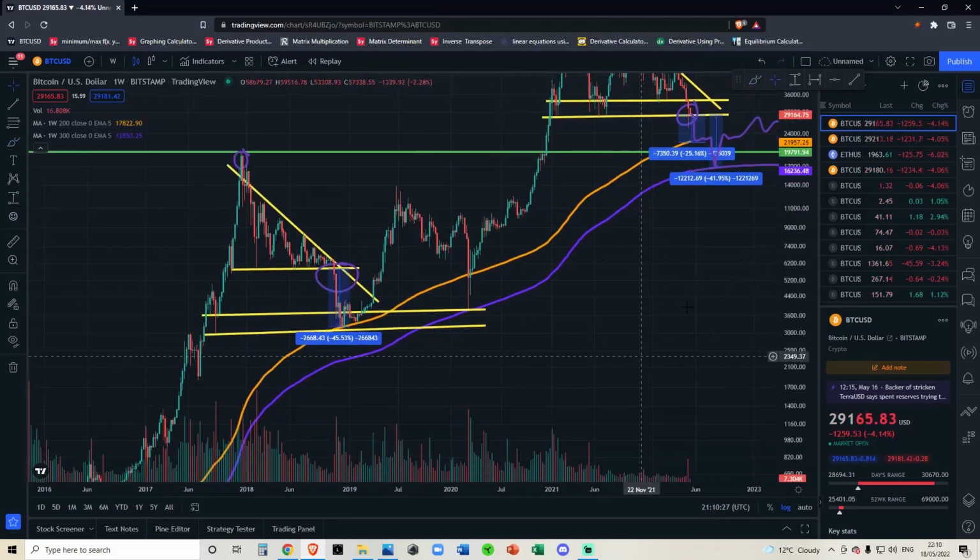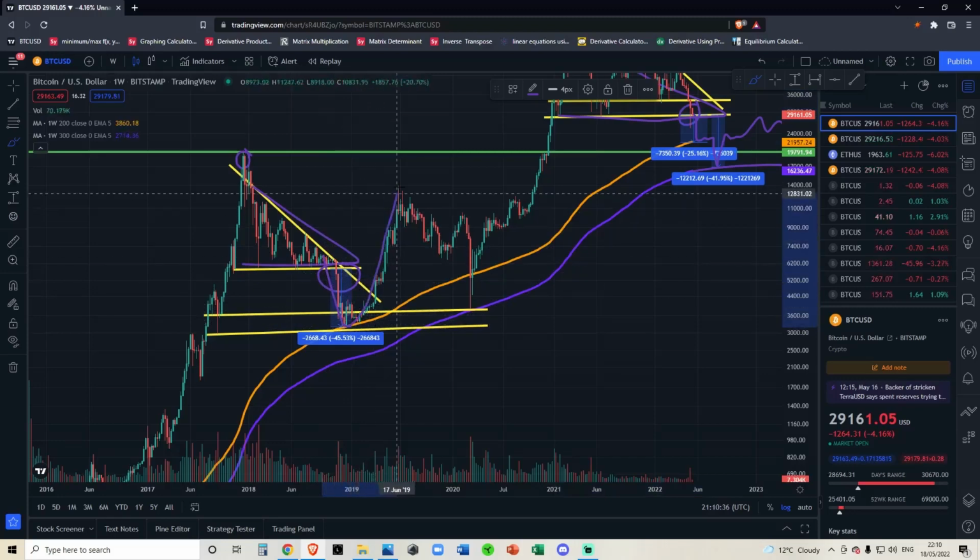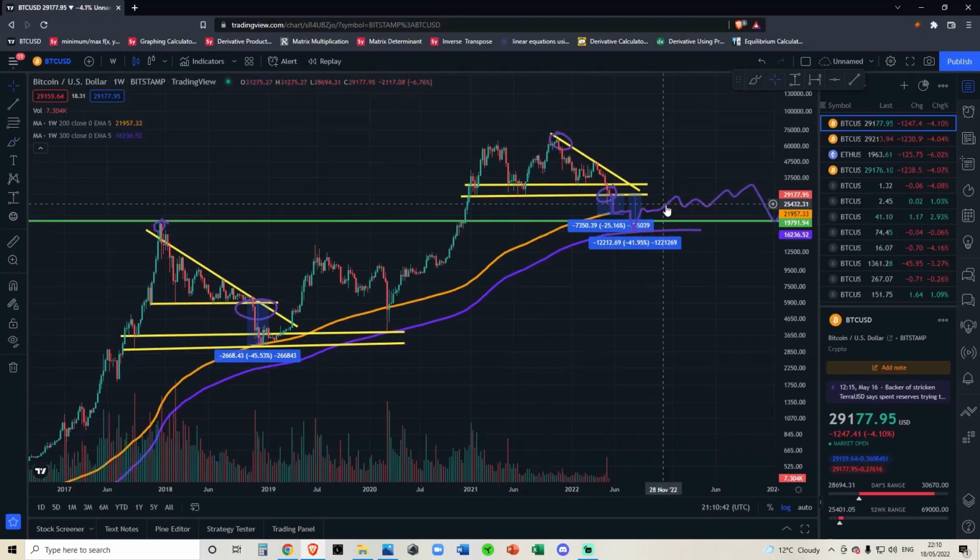Very, very simply, what do we do here? We fell out of this triangle. What are we doing now? We fell out of this triangle. What do we do after that? We came and had a big push. We had a big jump up, and then we double bottom. That is why I think we're going to do pretty much what we did.